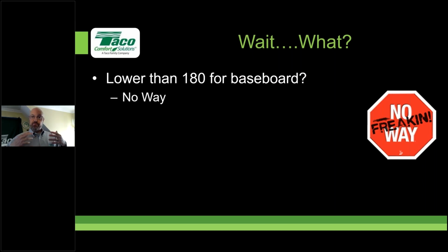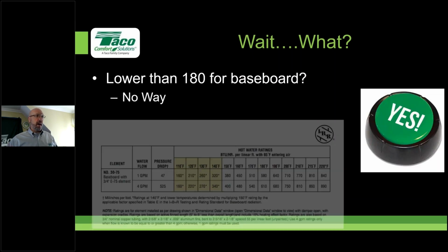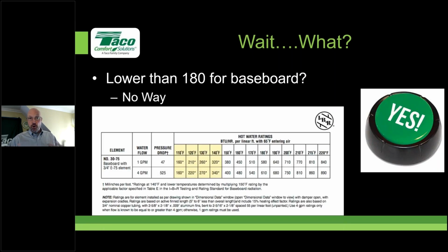Now, if we have 25 feet in there, let's come back to these charts. If you notice, they give us BTU outputs at lower than 180 degrees, or 170 as your average, all the way down to 110 degrees, BTU output per linear foot. They shade this area out because this is ideal for our condensing boilers. You want to operate down here to get that boiler to 95%, 96% efficiency.